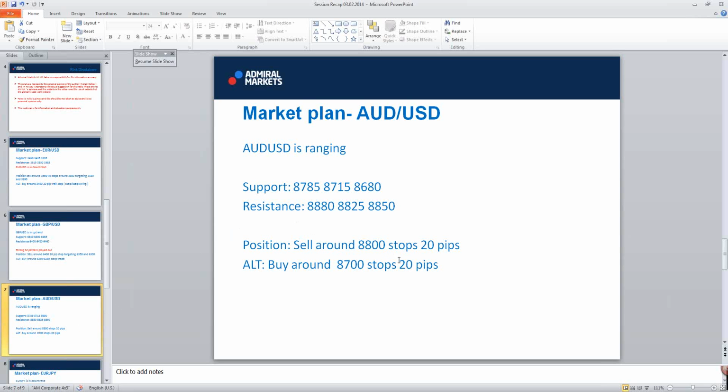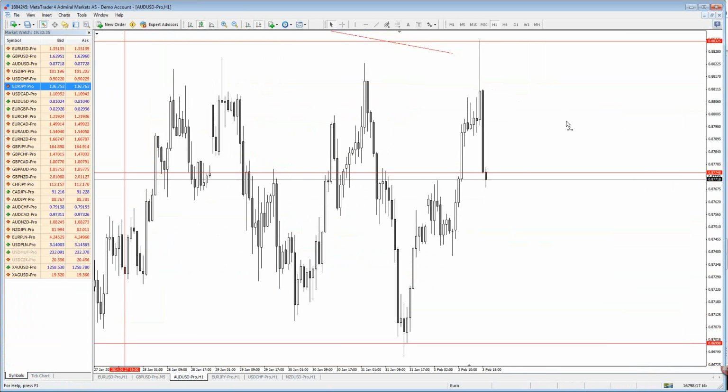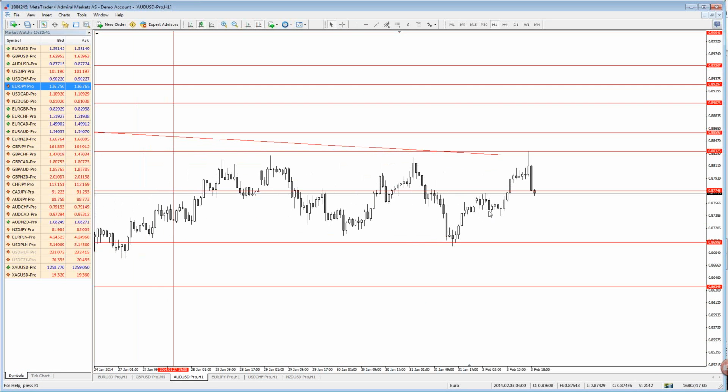Aussie: sell around 88, stops 20 pips, buy around 87. Why? We don't have a clear situation on Aussie. It's a bit of ranging on higher time frames. Look at this. For me, this is nonsense for Aussie. Look at this. What is this? This is sideways price action. This is ranging price action. What can I say about ranging price action?